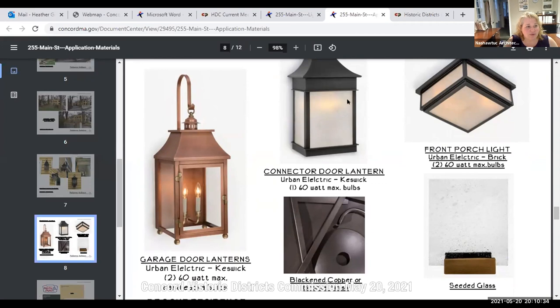They would prefer not to do the frosted glass. They're happy to do the seated glass, but they were really trying to do something more traditional looking. This is the smaller one that would go next to the people door. Then we would get two of these, one for either side of the garage door, to replace what's there. They would have two 60 watt max candelabra bulbs here, one 60 watt max bulb at the people door, and this would have two 60 watt max bulbs in the front foyer entry. They would like to do the black and copper browns finish, so it'll be something dark like this.